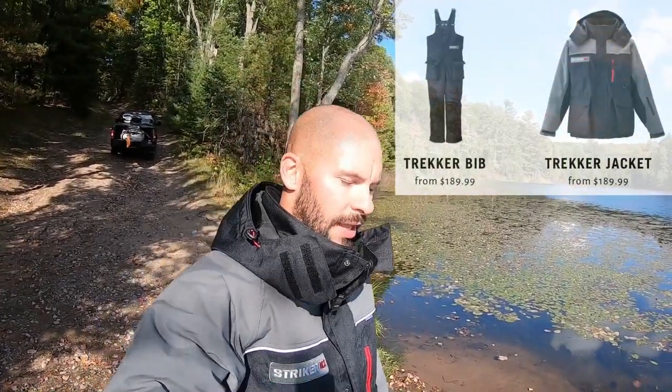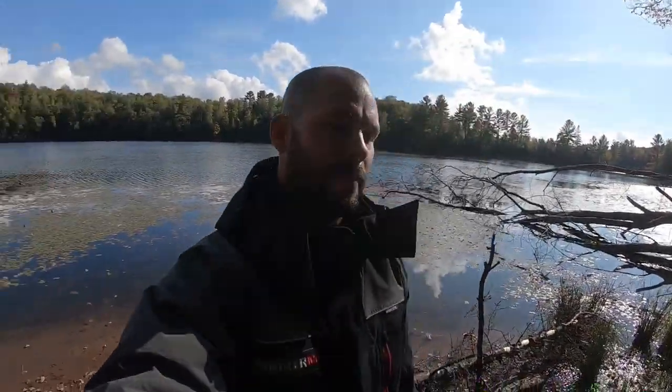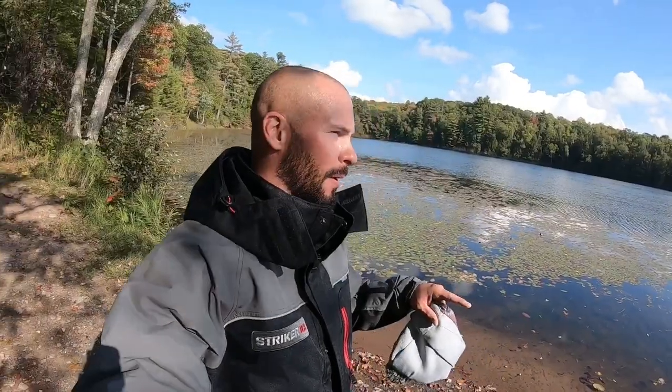So Striker Ice came out with this trekker suit. The trekker suit's their lightweight suit. The top and the bottom have 150 grams of SureFloat technology inside of it. So what does that mean? That means that you can float with 150 grams just in the jacket. So the top and the bottom both have SureFloat technology inside of it.